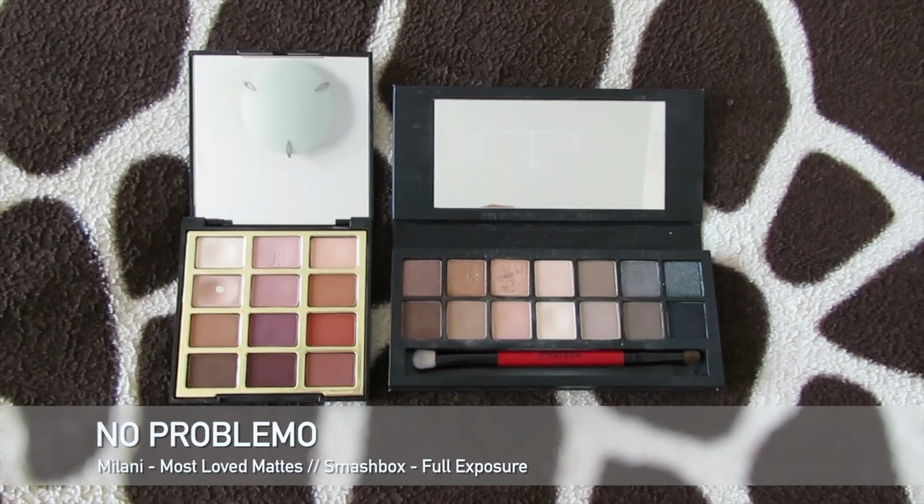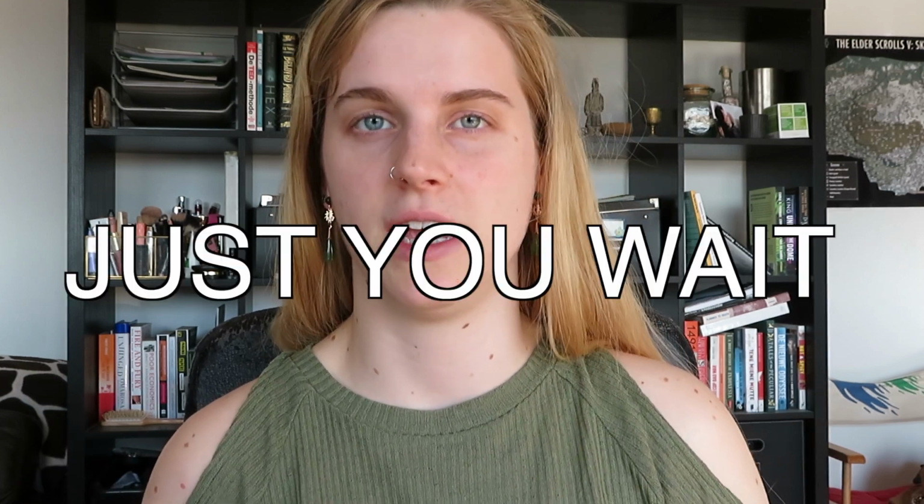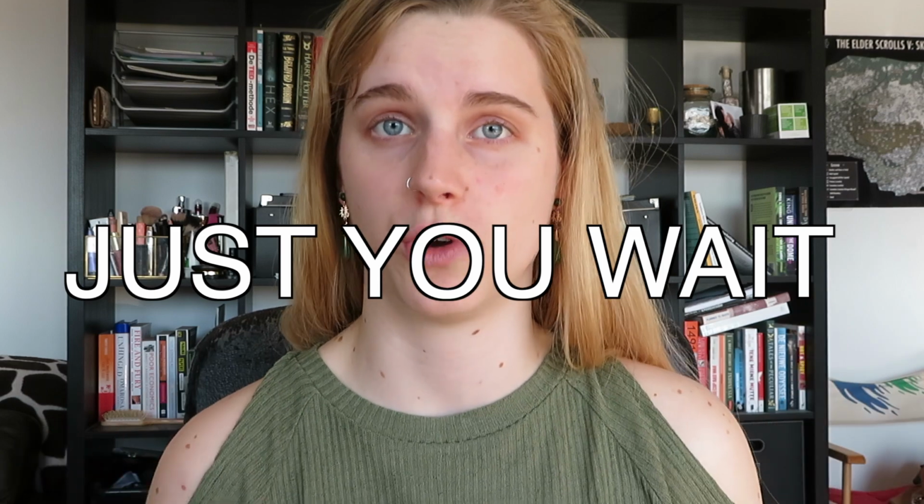So today we have the no problemo category. The reason why I've named it this is because the colors in these two palettes are quite, I think, easy to work with. I never have troubles with my Most Loved Mattes palette by Milani. It is my absolute favorite one to work with. It has a lot of colors that I could work with for my skin tone, but I also have this palette, the Smashbox Born to Run palette. No, it's not. The Smashbox Full Exposure one.